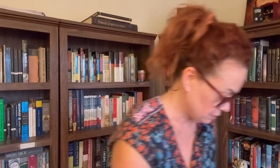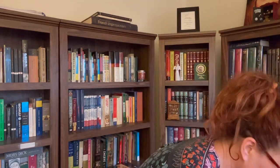So let's see if I can stack these up properly. All right. 1, 2, 3, 4, 5, 6, 7, 8 books. Here is my stack for part 3, and we still have 2 packages to open. And those packages, by the way, one is from the Folio Society and the other one is from Suntup. So those are going to be really cool ones to open.